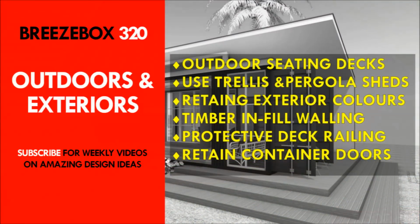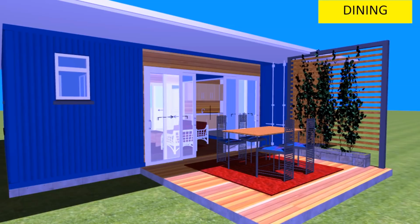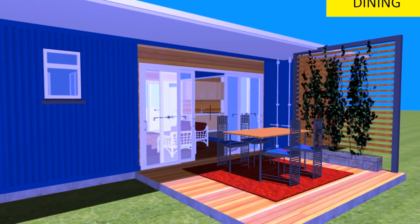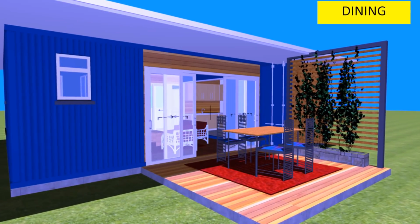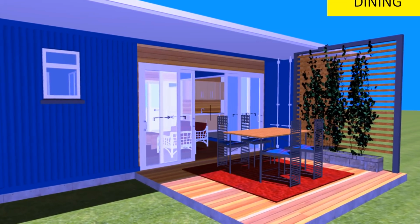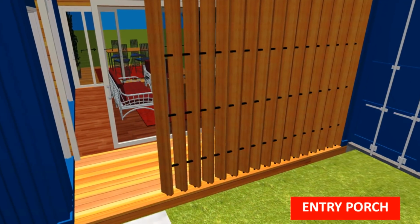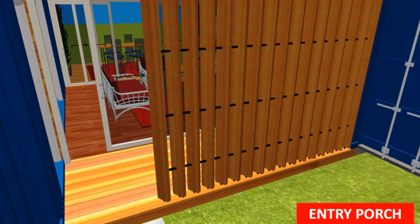Outdoors and exteriors. On the outdoors and exteriors, we've managed to provide outdoor dining space at the rear of the building, which is intentional because if you want to put up this holiday cabin in an area with some nice vantage views, then that will be the best space to retreat to in the evening for dinner or in the morning for breakfast. We also have a breezeway connecting the two spaces, and it is covered with vertical timber fins to introduce a bit of character and also to allow for cross ventilation.